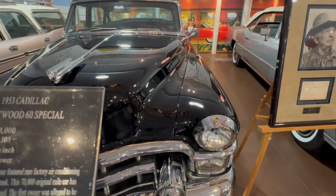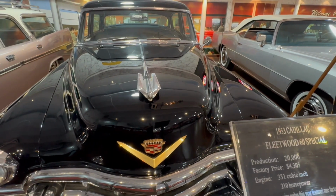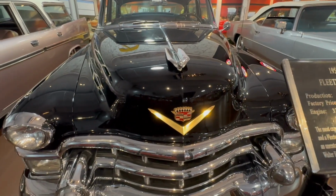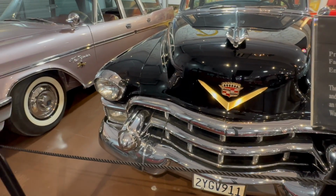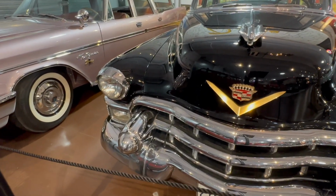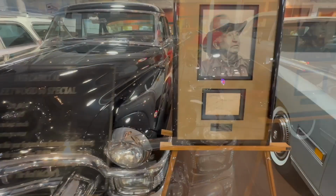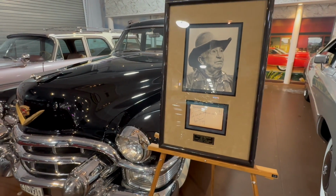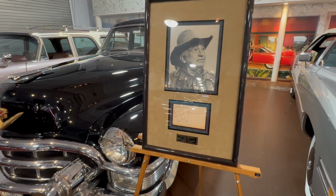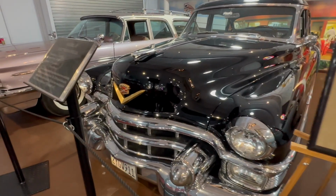This is a 1953 Cadillac Fleetwood 60 Special, factory price $4,305. And this one has a little bit of history to it because the first owner was Walter Brennan, who was Grandpa Amos on The Real McCoys. That's him. Everyone on TV was a big star then because, well, there was no cable or streaming. You only had 3 channels, right? That's amazing. Look at that. Imagine driving around Hollywood with that.